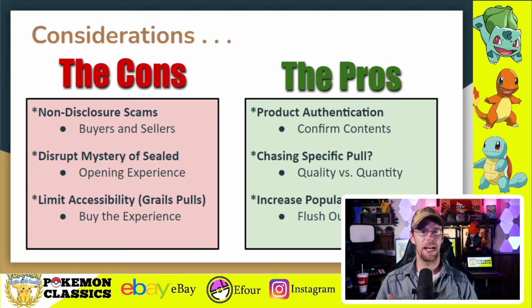So, pack scanning. What's the final verdict? Well, in order to make this determination, I think we have to take a careful look at both the pros and the cons of this new technology. And I think we'll start out by taking a look at the negatives. First, pack scanning opens up a whole new avenue for non-disclosure scams.